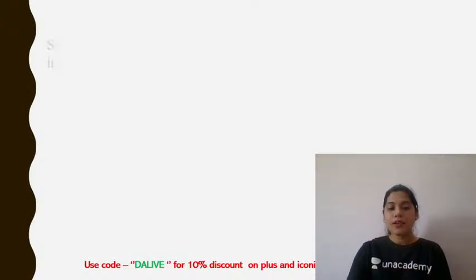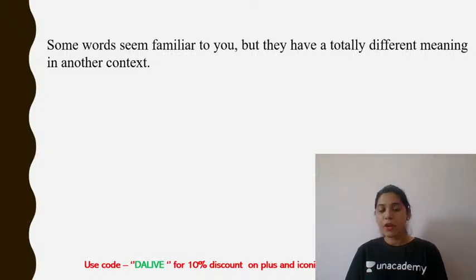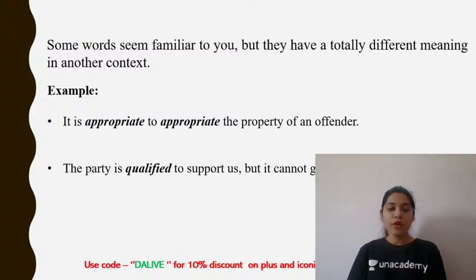Now, our next technique is secondary meanings. A lot of words have two meanings. The primary meaning is something we are familiar with, but the secondary meaning we will be totally unaware of. So we will discuss some words in a sentence here. It is appropriate to appropriate the property of an offender. So it is right to seize the property of an offender. That's the meaning. Or the party is qualified to support us, but it cannot give a qualified support. The party is eligible to support us, but cannot give an adequate support, good enough support.